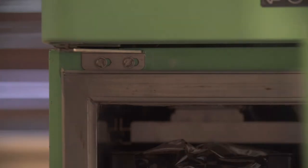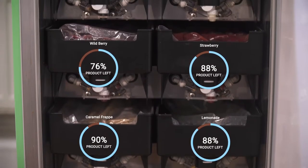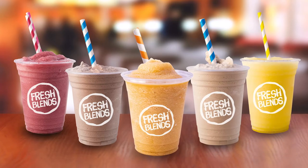If we look inside the machine, we have 8 different bags of products. So in here we have our selection of base flavors, which can be combined to make over 600 individual recipes.